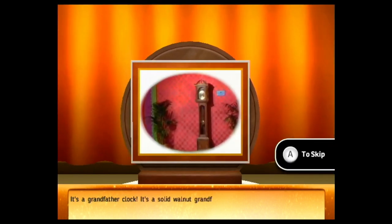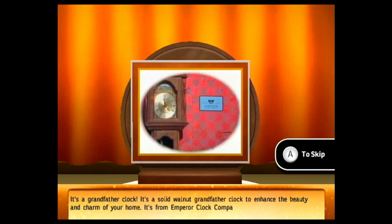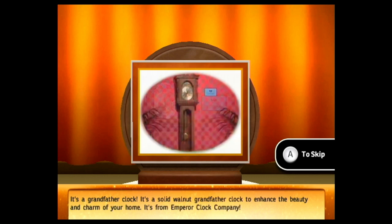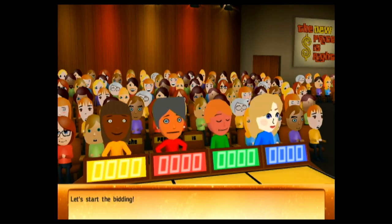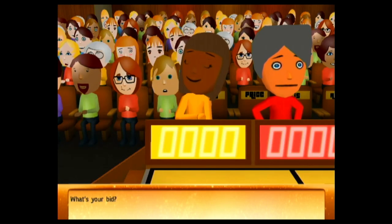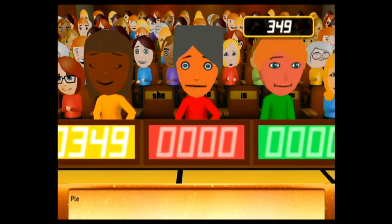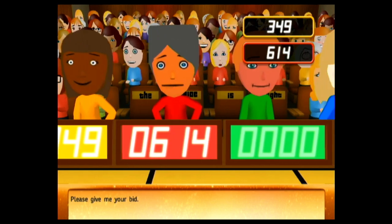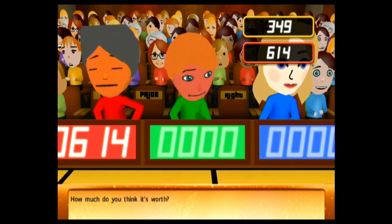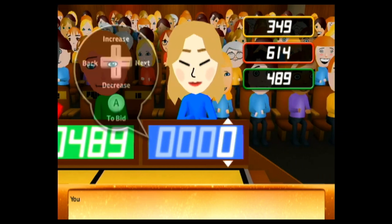It's a grandfather clock. It's a solid walnut grandfather clock to enhance the beauty and charm of your home. It's from Emperor Clock Company. Let's start the bidding. All right, what's your bid? Okay, please give me your bid. And how much do you think it's worth? All right, your bid, please.